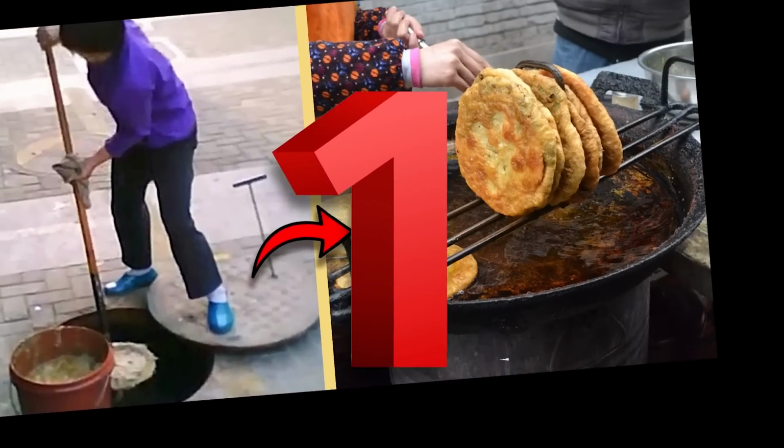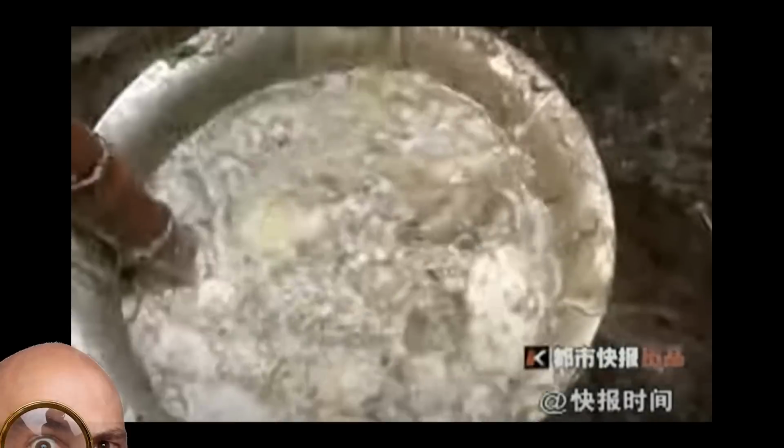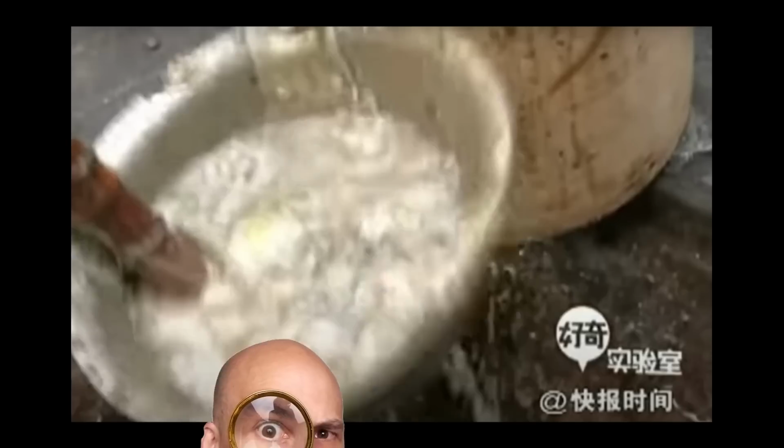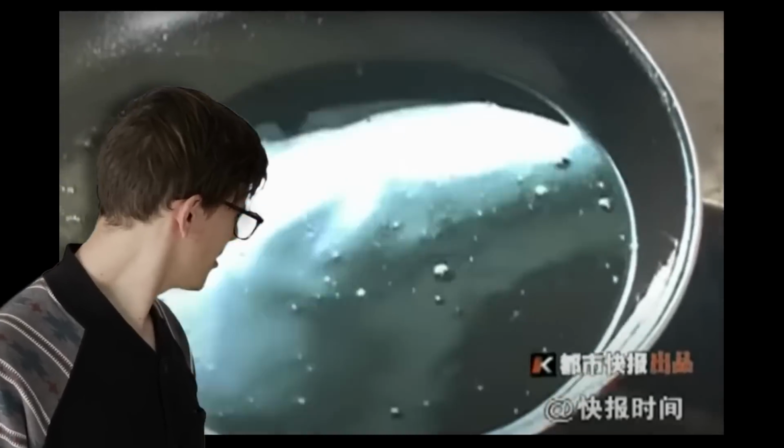Number 1 on the list is fake Chinese gutter oil. So for those of you who might not be aware of what gutter oil is, essentially it's really the same as it sounds. It's really cooking oil that has been pulled from the sewers or gutter and then recycled into cooking oil to be resold, to be reused.